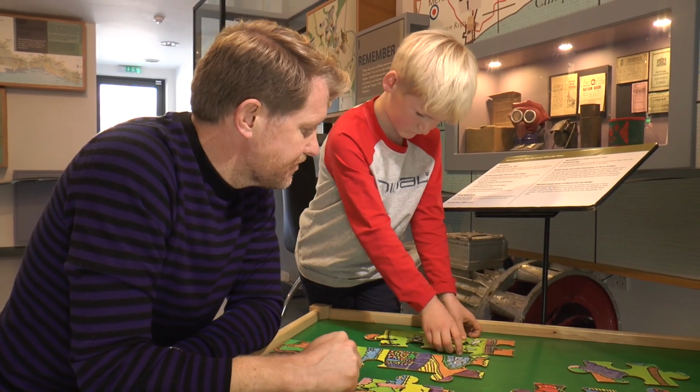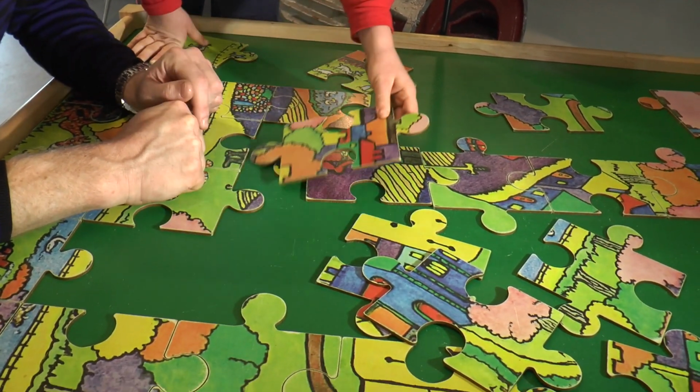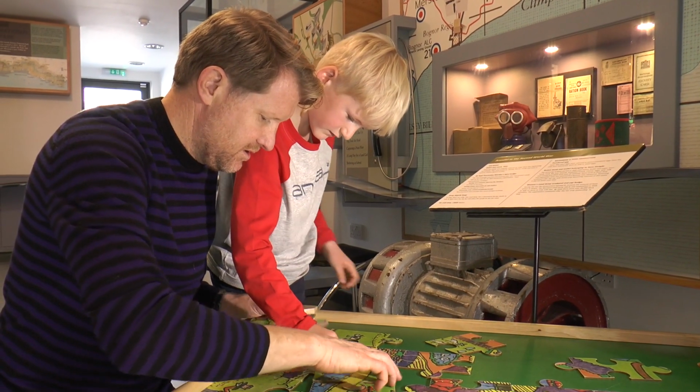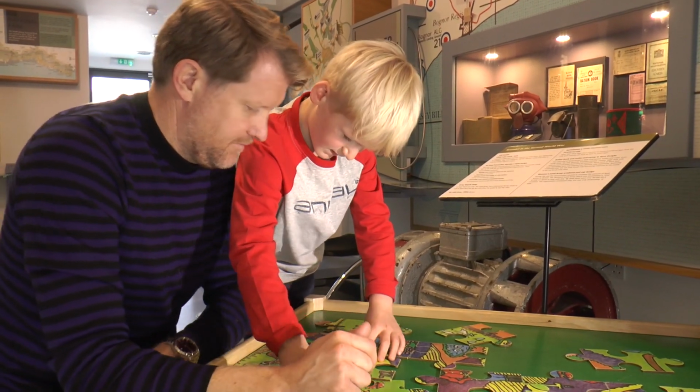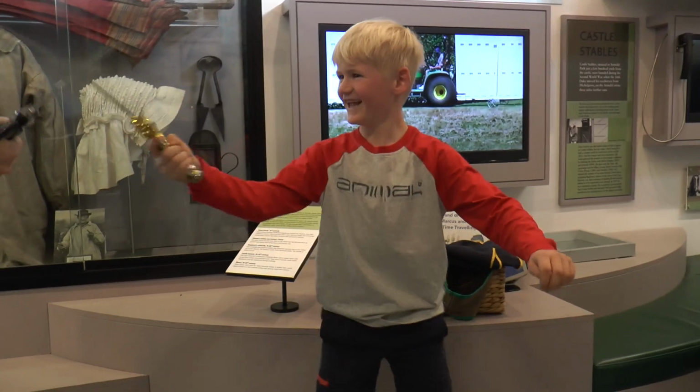The museum has something to interest everyone, with artifacts from prehistoric times to the present day. There are lots of interactive exhibits and plenty for children to enjoy.